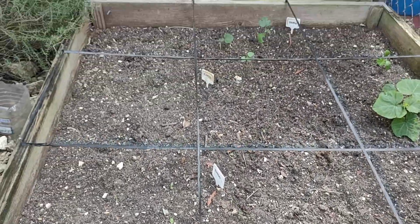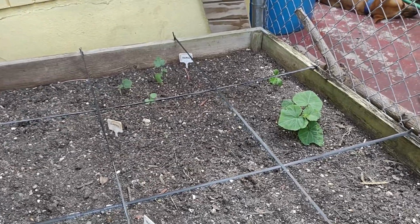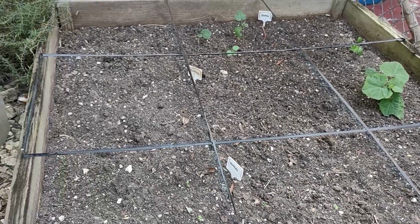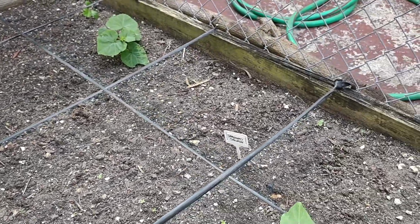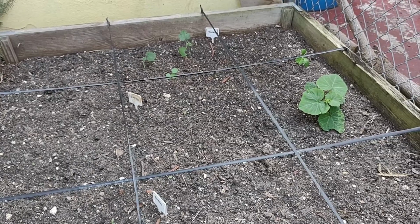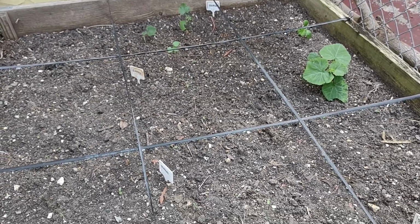So I'm going to have a look and see what's going on. I was trying to give them a little bit of time. It's been a couple of weeks. I'm trying to be patient, but I'm not quite sure if they're going to take, or if I have to try another quick tactic. So that is the grow box.